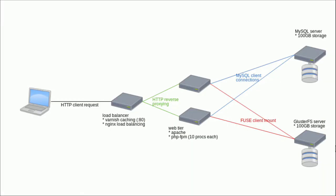So just to lay down the groundwork here, this is the stack that we're going to use for our two scenarios. So I have my laptop and I'm going to be loading the site. There's a load balancer in the front on port 80 and it's running Varnish. And it's reverse proxying back to a couple of Apache servers. And they're both running PHP-FPM and they have 10 procs each, so we know 20 total. And then there's a MySQL server with some storage and a file system server with some storage. Not too bad, right? Hyper simplistic example of a multi-tier LAMP stack.